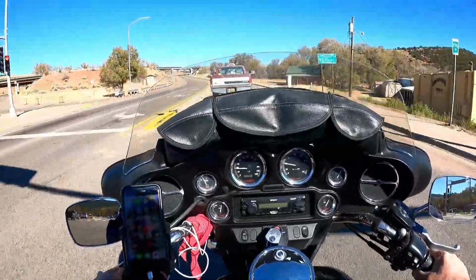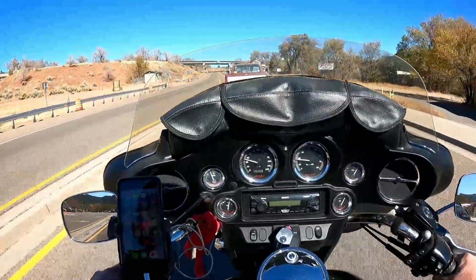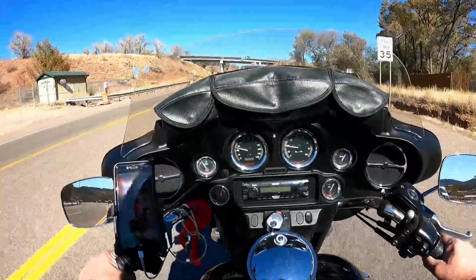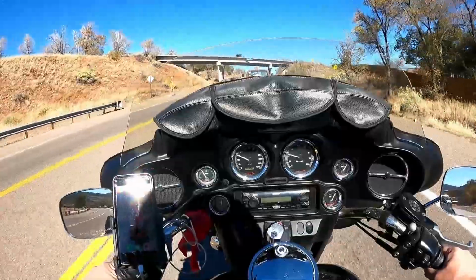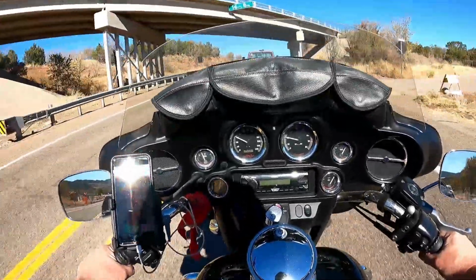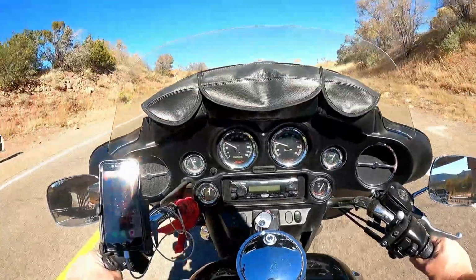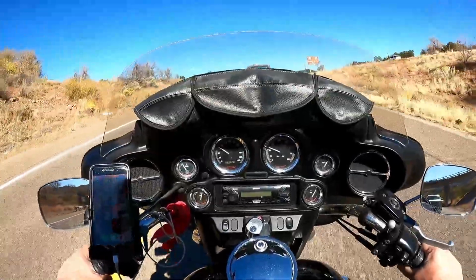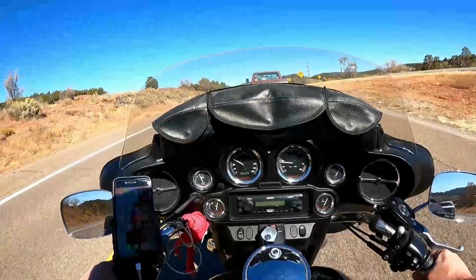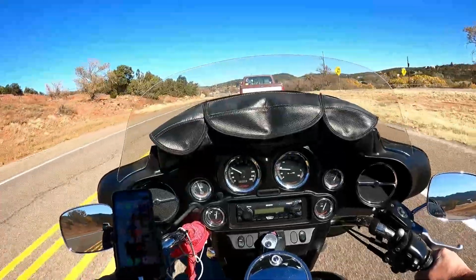One thing about this bike too, it's a carbureted bike, not fuel injected. When I actually bought this bike, I really wanted a carbureted one. My Honda Goldwing, of course, is fuel injected with all the bells and whistles on it, but the Harley, it's just the old war horse. My wife calls it the bone shaker, because that's exactly what it is. And I love every bit of it.